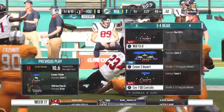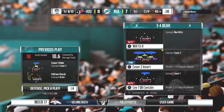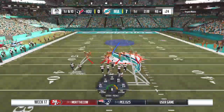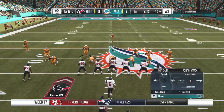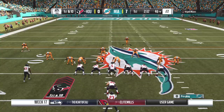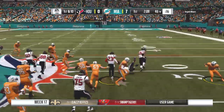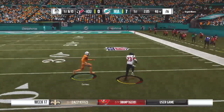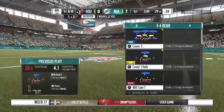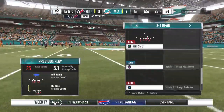An excellent way to start the drive there, 18 yards. A big hitter to start the drive has him up near midfield here for 1st and 10. Here we go. 3-19. A first down carry for Foster. And some space here. And he'll go down, but not before getting this inside the 30. 25 yards the pickup there, and also a first down.